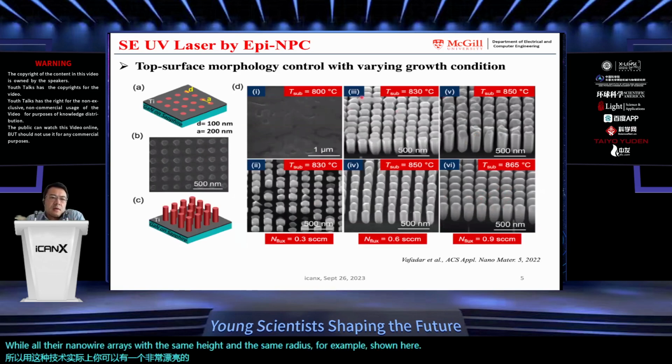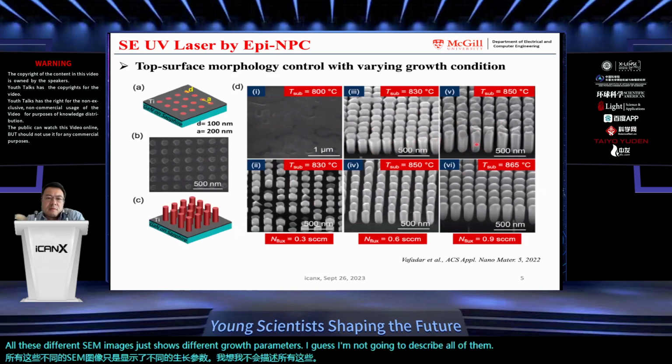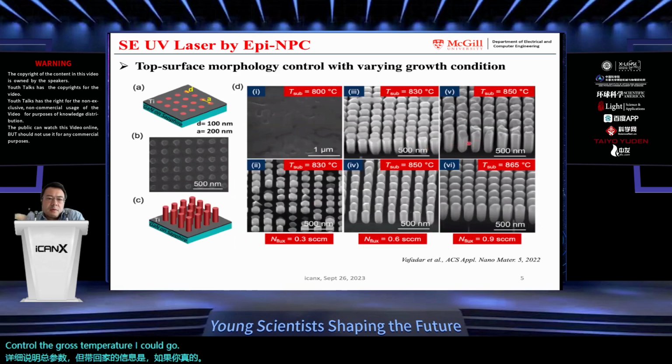All these different SEM images just show different growth parameters. I'm not going to describe all the detailed growth parameters, but the take-home message is that if you really control the growth temperature and the growth parameters very well, you can have very good quality nanowires. You can have any radius you want, you can have any height you want. So basically you can totally control it.